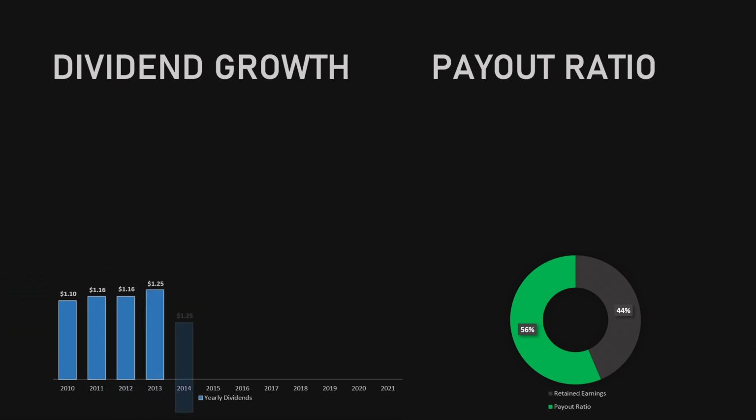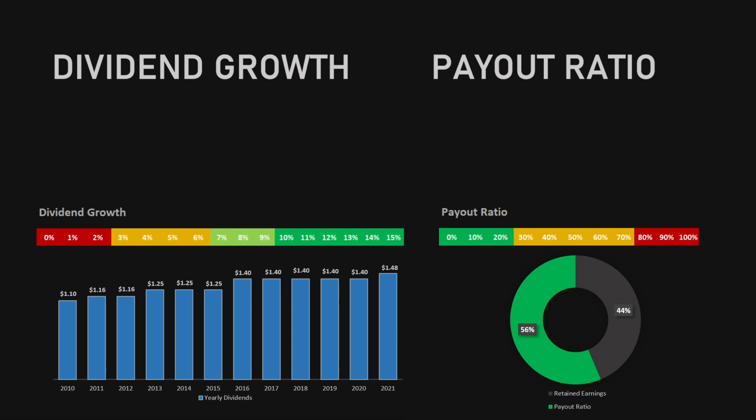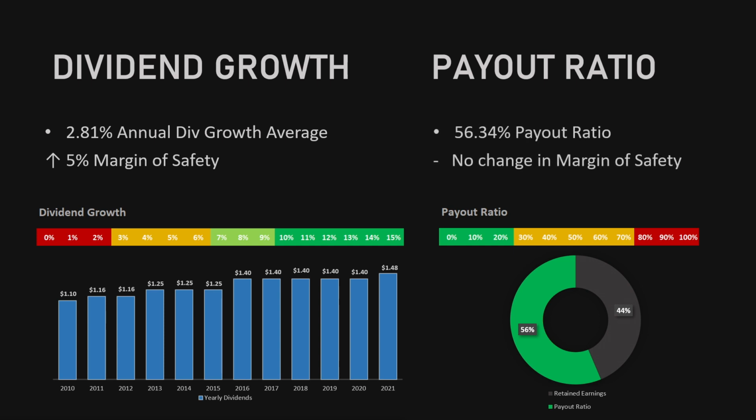The next two ratios that we'll be looking at are the dividend growth and the payout ratio. As you can see, the dividend has grown from $1.10 a share annually in 2010 to $1.48 annually per share in 2021. During this time, the average growth was 2.81%, which means a 5% increase in our margin of safety, seeing as it's under 3%. The payout ratio is currently sitting at 56.34%. This is in our orange part of the scale, so no change in margin of safety.